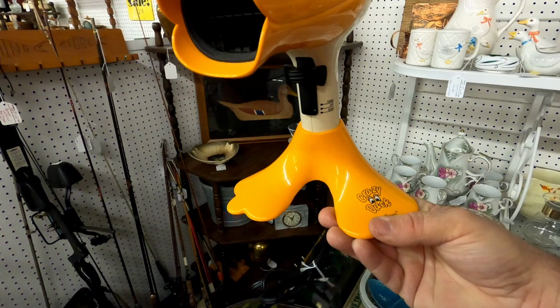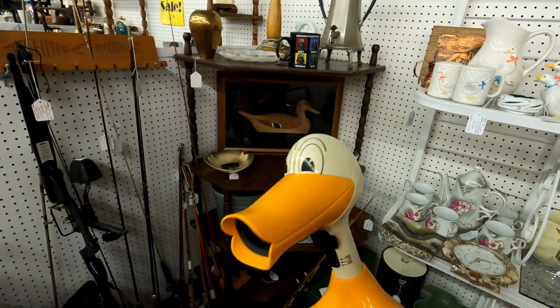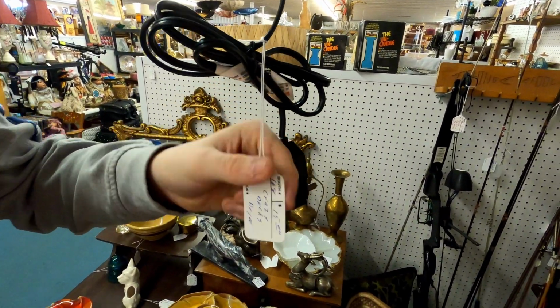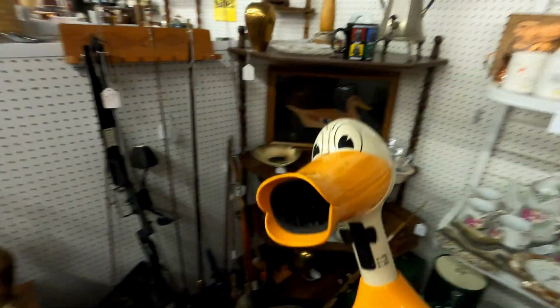Okay, this has to be the coolest thing ever. It's like a hair dryer, but it's a duck. How crazy is that? How much is it? What's that price tag say? $15. Not too bad. Quacks me up.